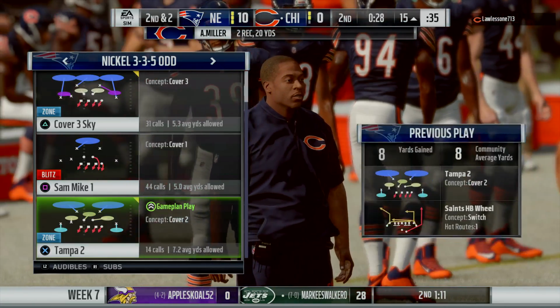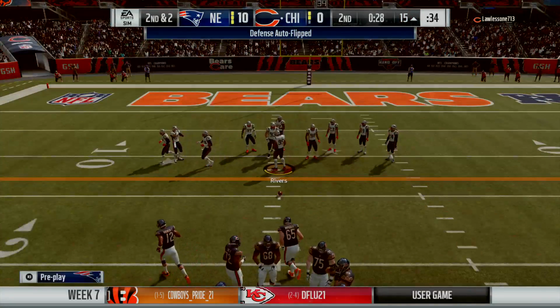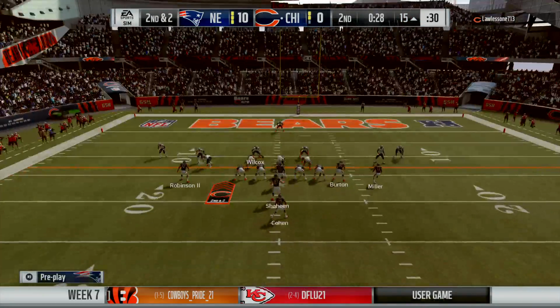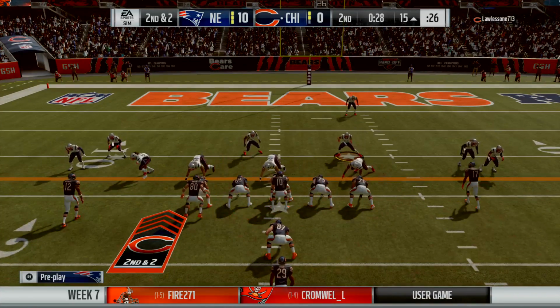One thing you're hoping for when you run drag routes is you're able to hit a receiver in stride and he can pick up a lot of yardage after the catch. But in this situation, the defense was effective, able to stop him before he could get a good head of steam going.